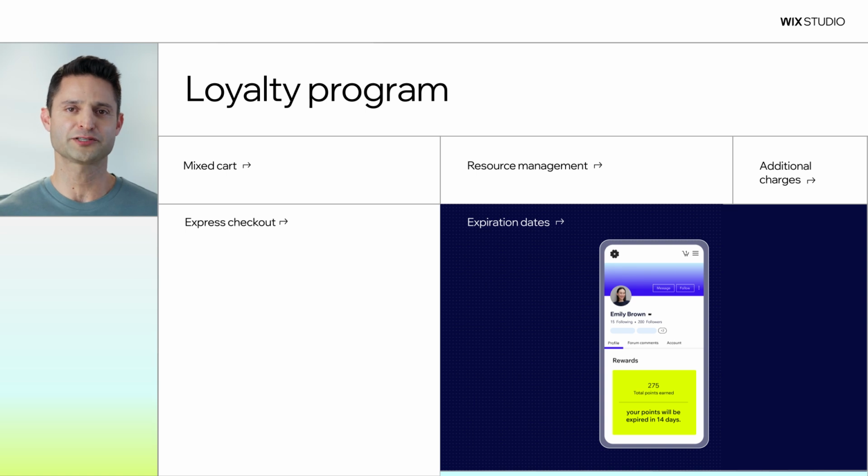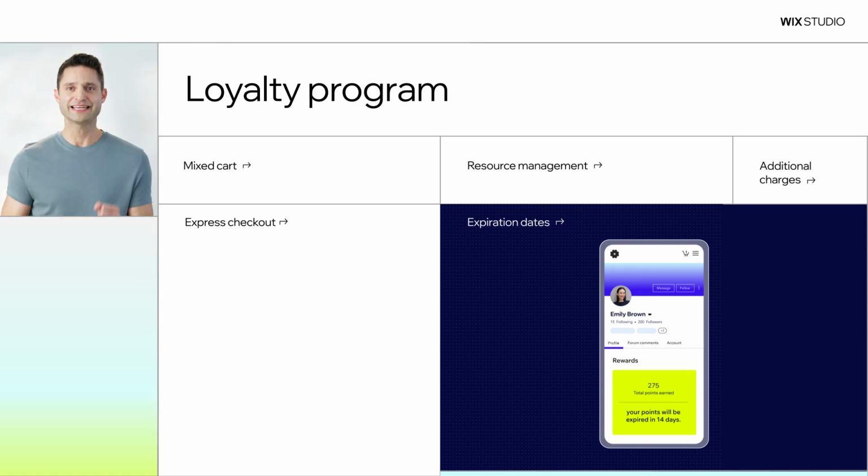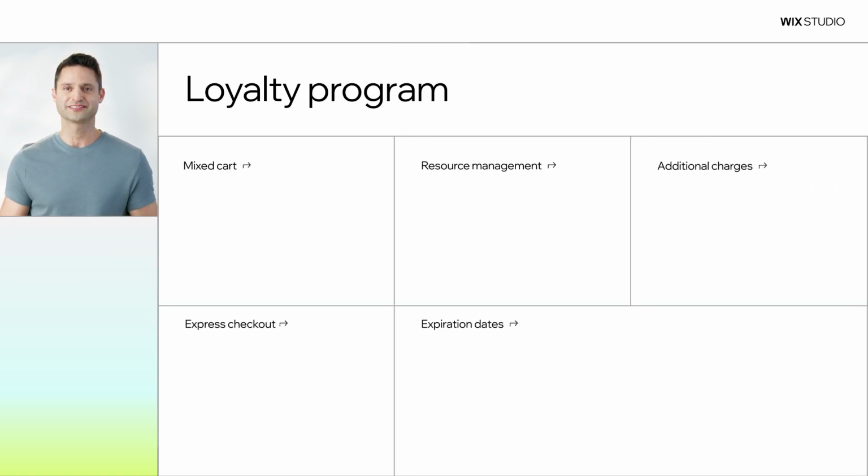No matter what business you're in, loyalty programs are essential for keeping customers coming back for more. And now, you can set an expiration date on loyalty points to encourage customers to return before their points expire. You can also set up automated reminders to be sent via email whenever they want.